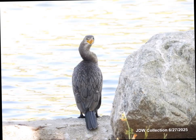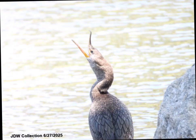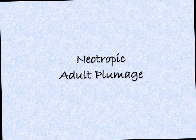They have great flexibility of their neck, and you can see the bird is looking basically behind us, looking at me. Also, I had some photography of it yawning. And you can see the flexibility of the upper mandible, the upper bill. The adult plumage is much darker.